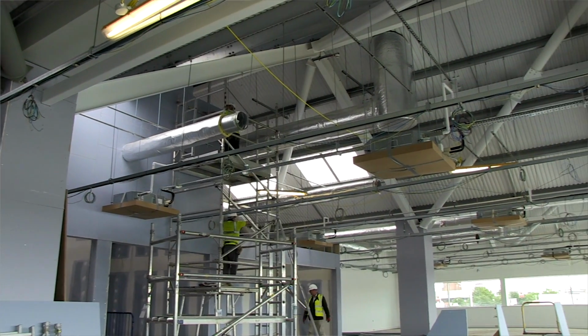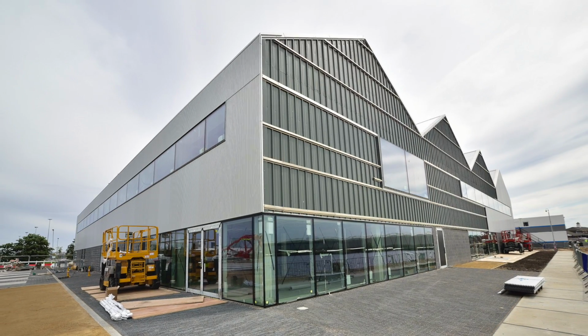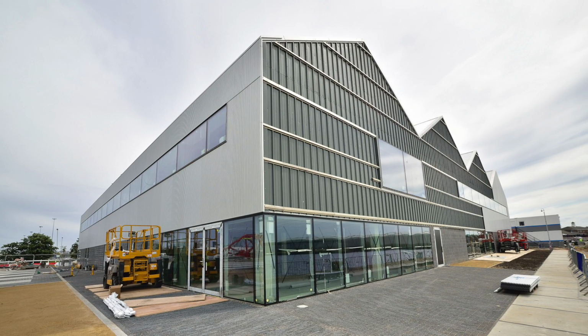You can walk around and understand how bits go together, where the heating runs, how the building breathes, so the whole thing becomes part of the learning process. So wherever possible we've tried to use materials that are honest and reflect the purpose of the building. In terms of the design, I think the design works fantastically well. It's very crisp, it's very clean, it's very honest, and it's of a very high quality. So we're delighted with the end results.